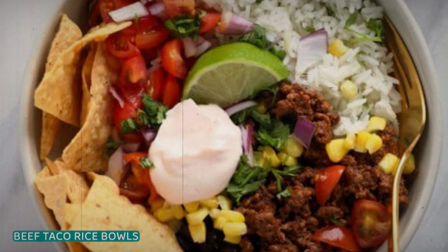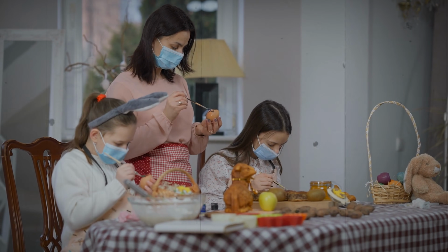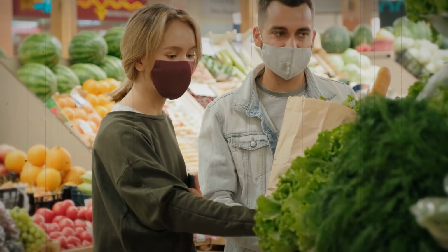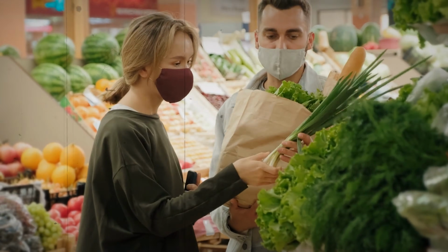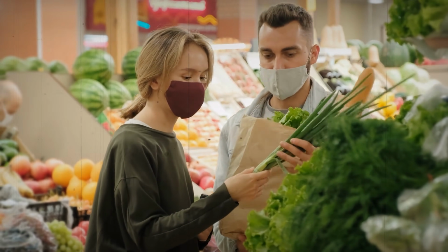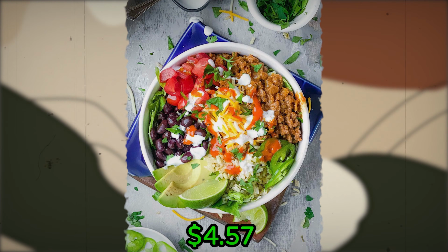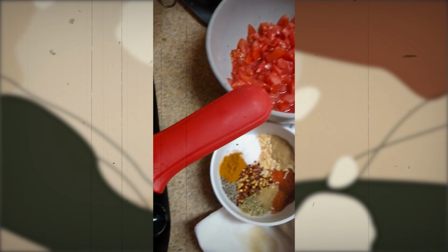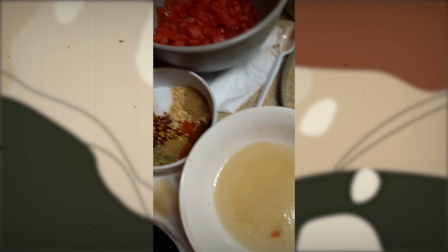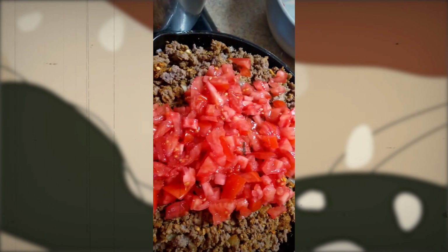Beef taco rice bowls. When pandemic-related inflation hit American households in 2022, this adaptable meal helped families maintain a sense of variety while working with increasingly limited grocery budgets. For about $4.57, you can make 4 bowls. That's $1.14 per serving. You'll need a third pound of ground beef, a cup of rice, taco seasoning, a can of black beans, a tomato, and some cheese.